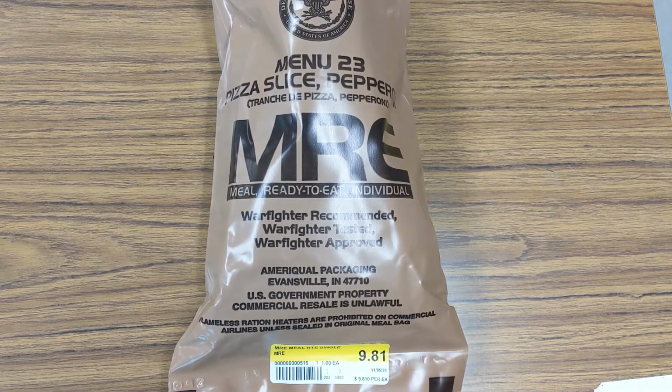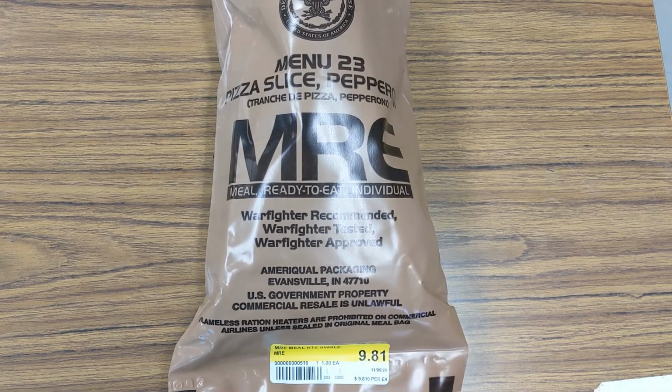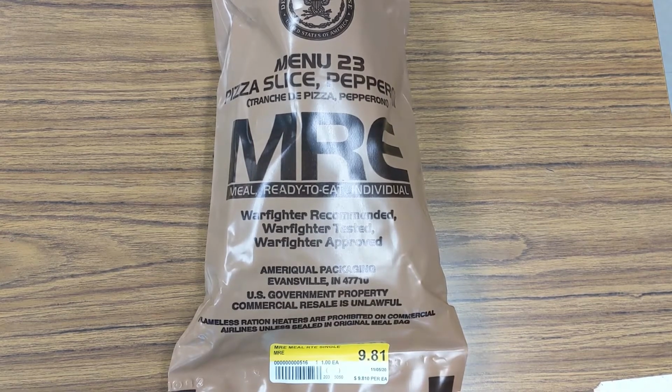Today I've got a Menu 23 pizza slice pepperoni from the United States military. I've had this one a couple times in the last couple years, but this is the freshest one I've got. The first time I ever had a pizza slice was earlier this summer when I bought one off allmres.com, but their menu is a little different than this one.